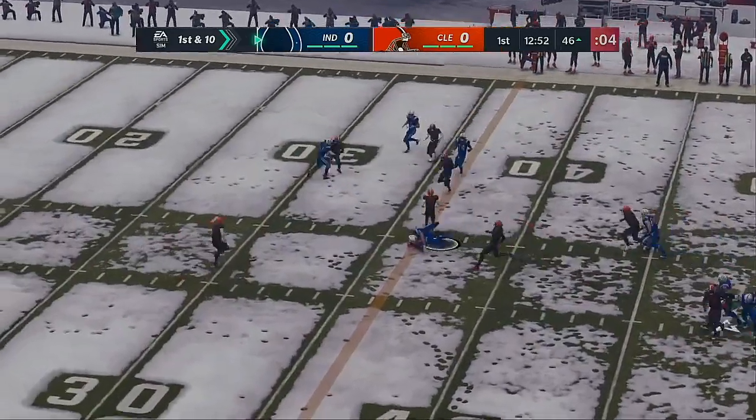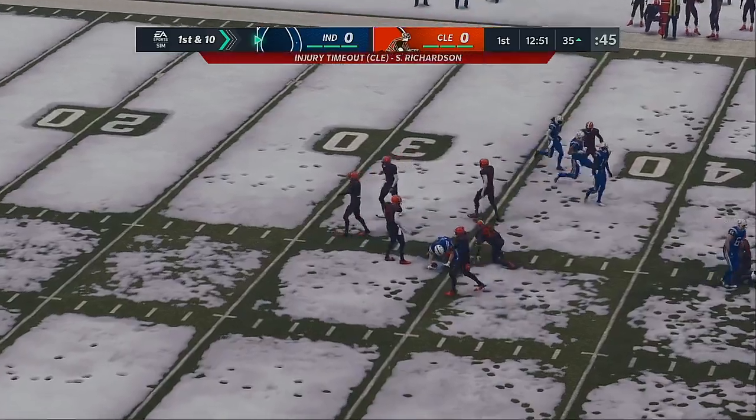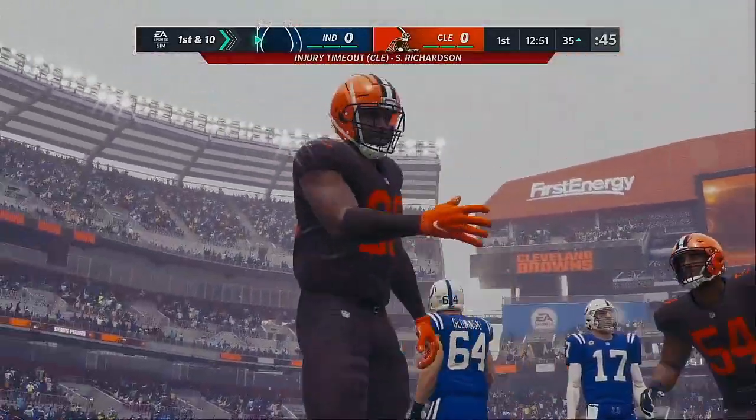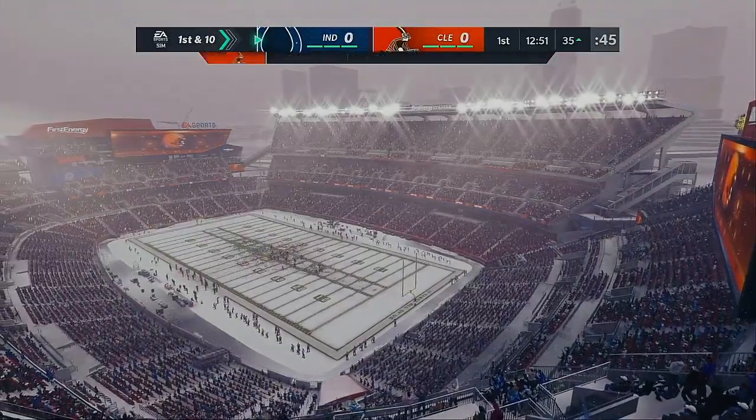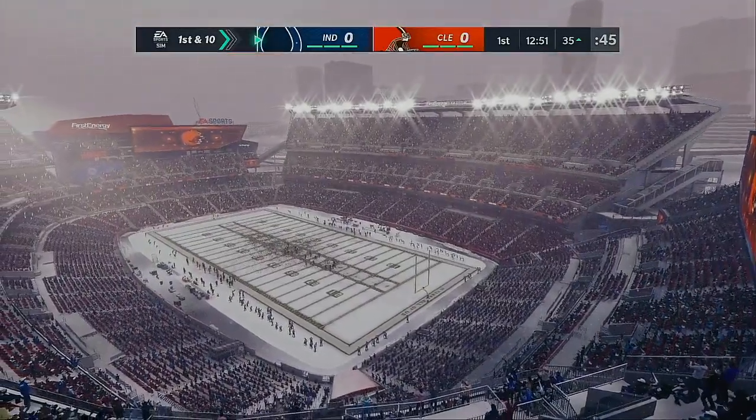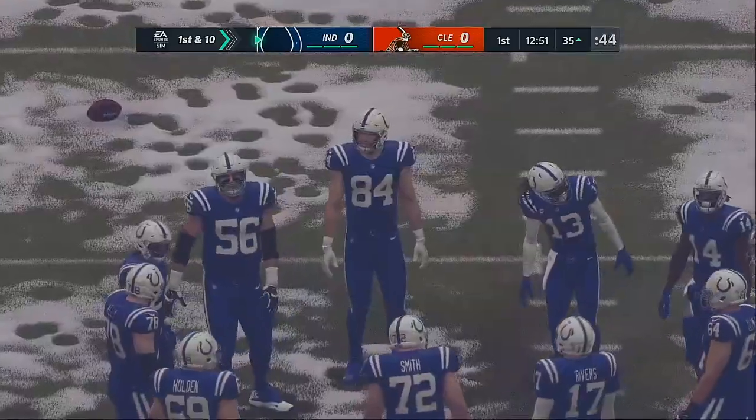A first down throw here for Rivers. Taken in by the tight end Doyle. And he's got this down to the 35. Now, after the completion, we're going to get a timeout, an injured player. While the trainers take a look, we'll step aside.